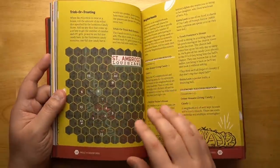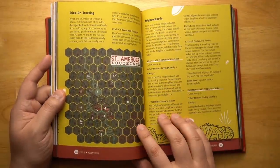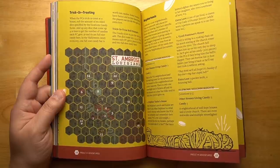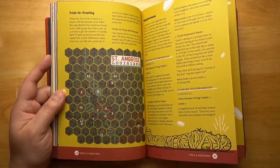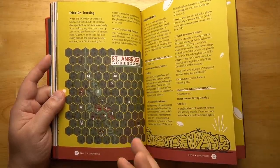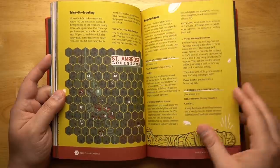It comes with a hex crawl right here. There's no rules exactly for hex crawling, for moving from one hex to another, but that's pretty easily resolved. You could just say every time you move one hex, you roll a random encounter, and there's some random encounters further on here, and then you can read the description of the place if there's one already there.